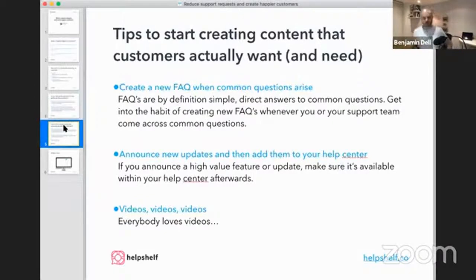Beautiful. And so here are some tips to creating the content that customers actually want. You might want to just think about these, and there are many, many more, but these are just to get the creative juices going, because it is, as I mentioned before, about cultivating this culture so that you and your team feel empowered to actually create the content in the first place.